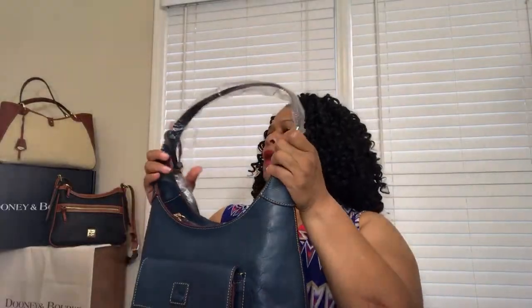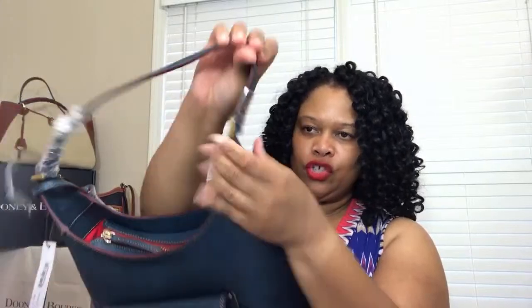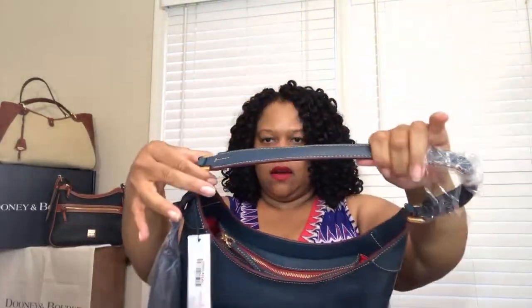And this strap is not adjustable and not detachable. What I do like about this strap is that it is a little bit wider here at the bottom, and it's got some good, thick, chunky hardware. But then it thins out here at the top. As you can see, it's a little wider. It comes in a little bit narrow, and then it widens again on the other side.